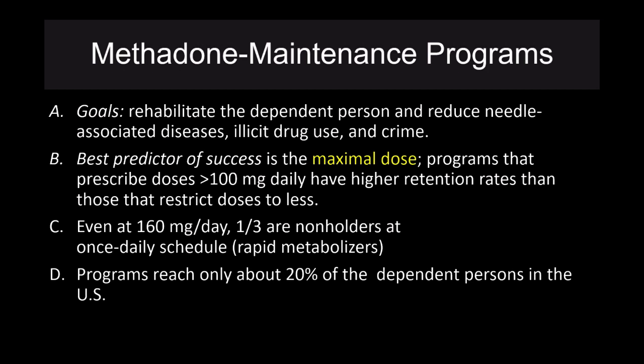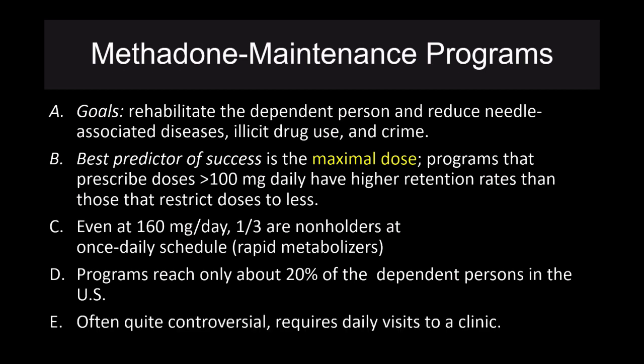These programs reach only about 20% of the dependent persons in the U.S. Oftentimes, they're limited in terms of the numbers of people they can see. They're almost always located somewhere that's inconvenient because people are so afraid of having a methadone clinic. Controversial, requires daily visits to a clinic, and so that's a big problem in terms of locating methadone clinics.